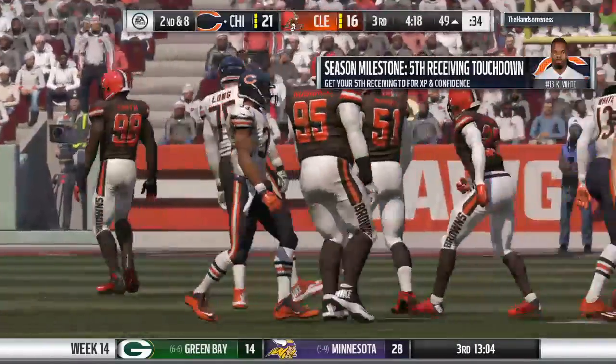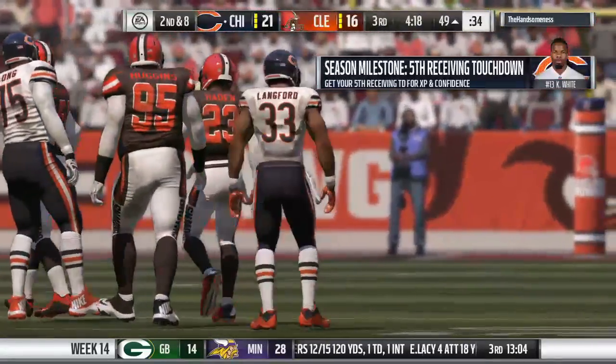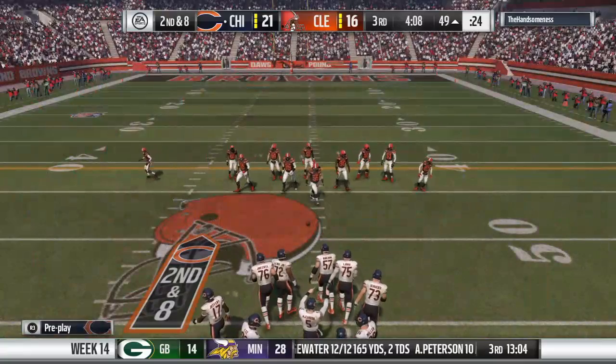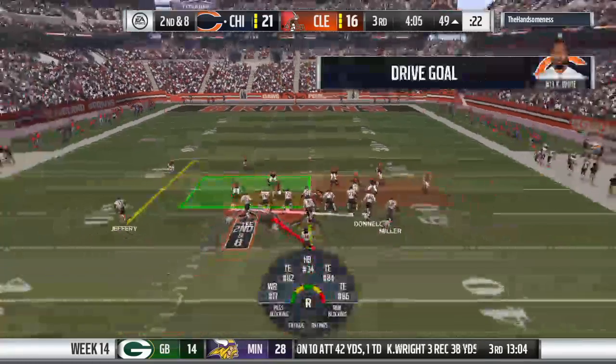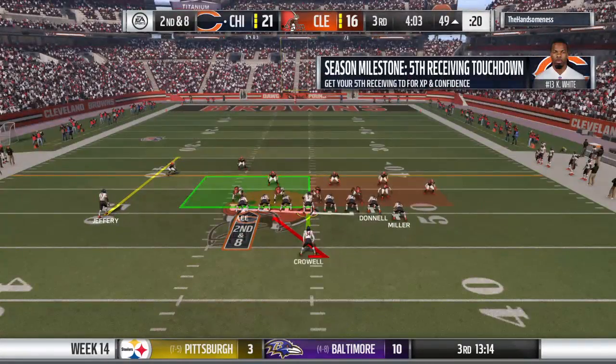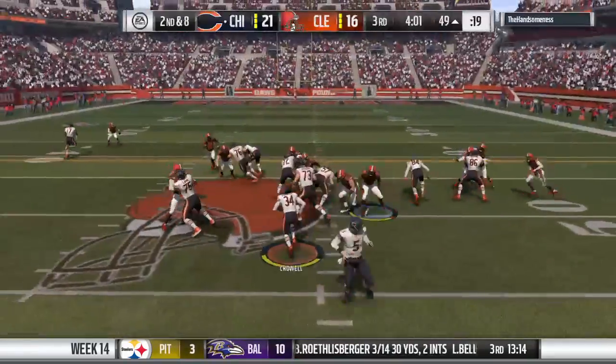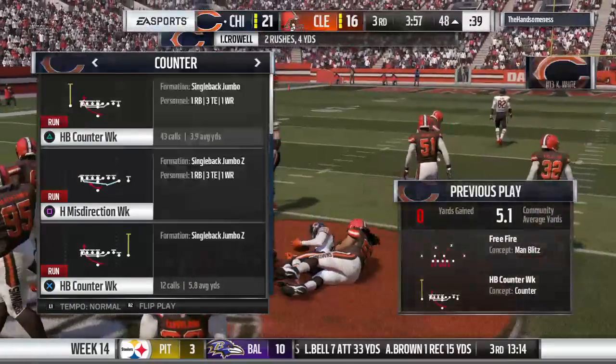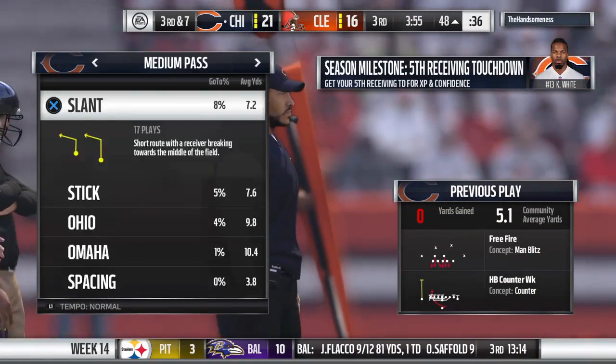Boy, where would these guys be without his performance on the ground? That puts him over 100 yards now for the afternoon, and I tell you, he seems to be getting stronger as the day goes along. They come out with 1 back and 3 tight ends. They keep it on the ground. This time it's Crowell. No gain on the play, and it's going to bring up a 3rd down.